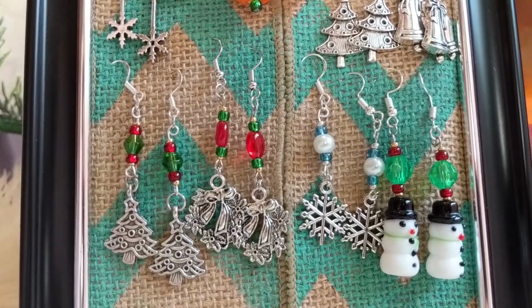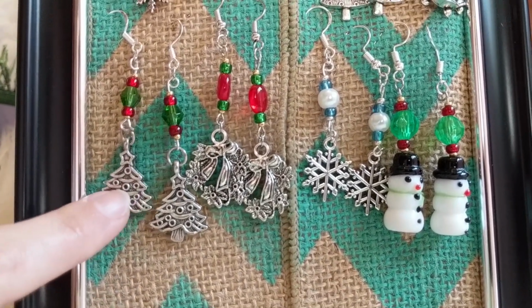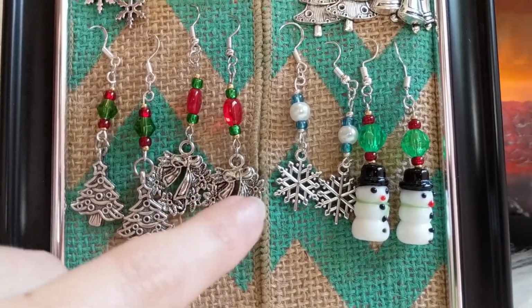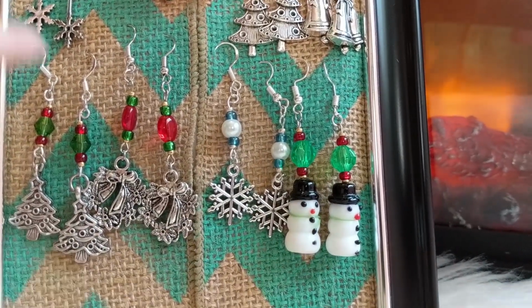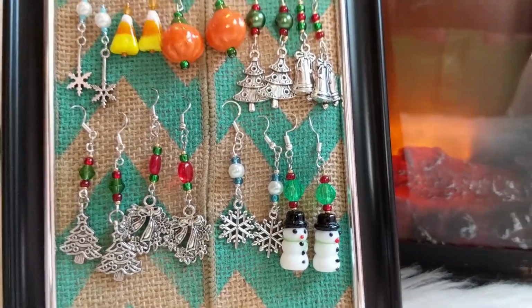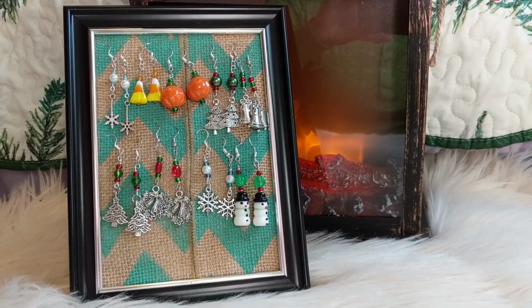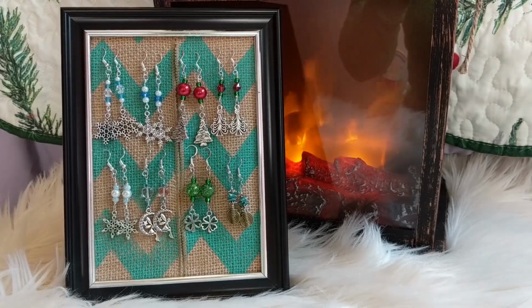And down here we have some more wider Christmas trees, and they have little ornaments on them. Aren't they so cute? And some wreaths, and of course some snowballs. I mean snowflakes with snowballs, and some snow people. They're being a little bit shy, but we've got some snow people there. They're just absolutely charming, aren't they? And I don't believe that is all.